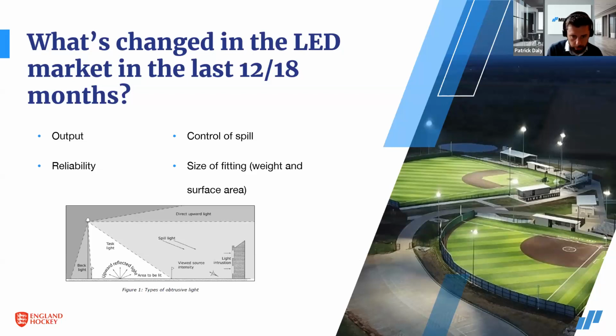The other thing that's improved dramatically is control of spill. So if you look at the diagram on the slide, that white section is the bit where we want to be lighting. That's the pitch. That's the area we want to light. Those lighter grey areas are that wasted light that's not useful to us. So upward light spill, backward light. And what we've been able to do is move the light away from those areas and more on the pitch to make it more efficient and reduce the amount of light spill. And then I also want to touch on size of fitting.